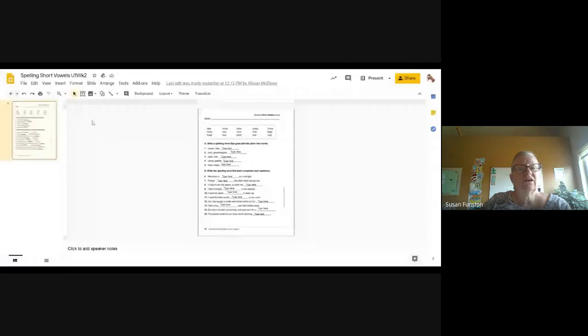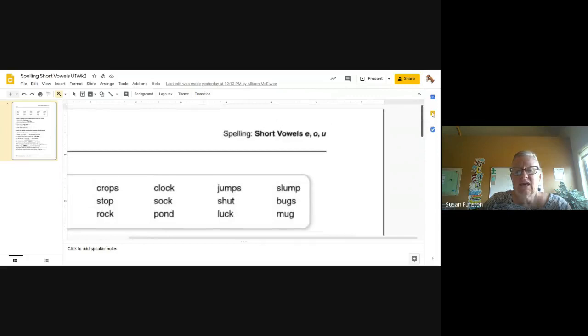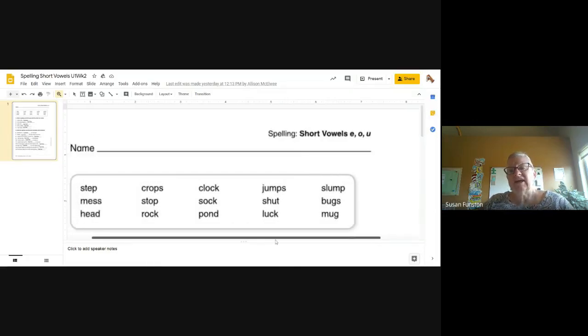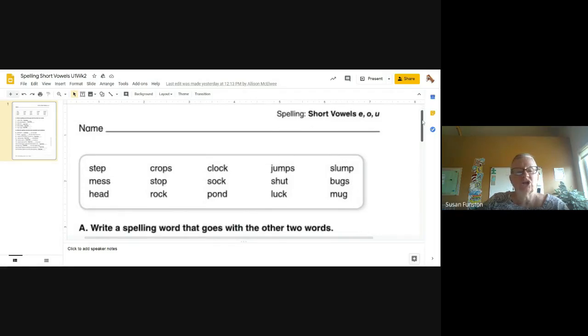Come back to you for a quick minute and present our third worksheet, which is our spelling. So here we are at our spelling worksheet. Make it a bit bigger so we can all read it. We have been talking earlier today and earlier this week about the short vowel sounds that E, O, and U make. So short vowel E says eh, short vowel O says ah, short vowel U says uh, and we're going to be using those sounds here in our spelling worksheet.